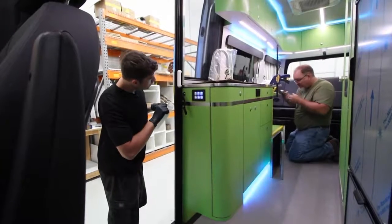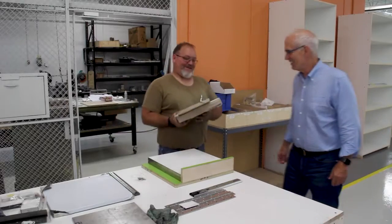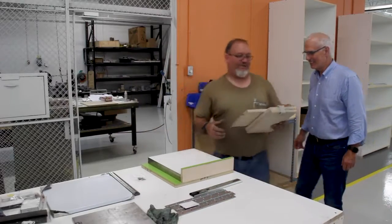One of the big challenges in a motorhome is tables. So we wanted to create a table that's stored in its own place, deployed, had multiple surfaces and multiple uses. So I went and talked to Dave, put an idea in his head, and within a couple days he had a prototype.